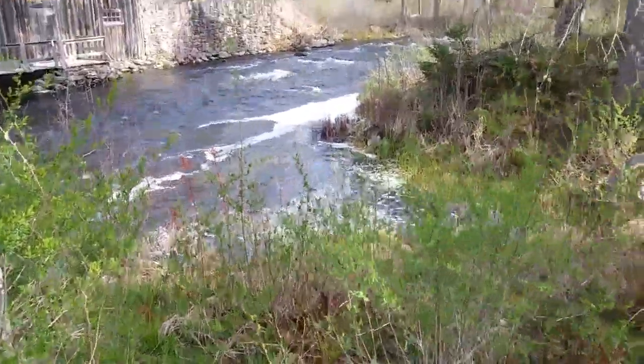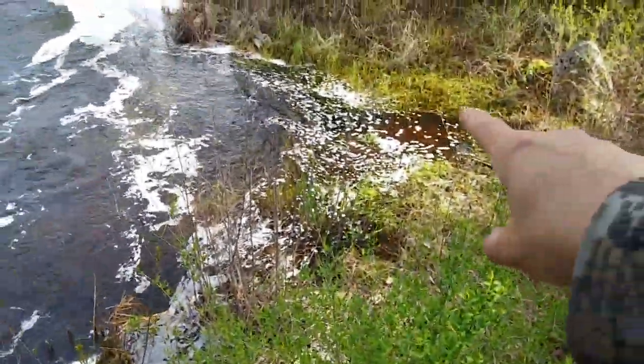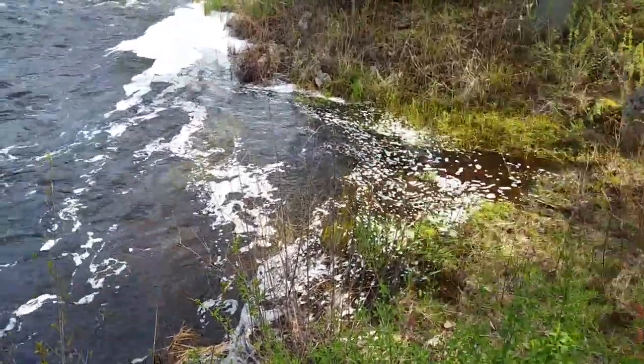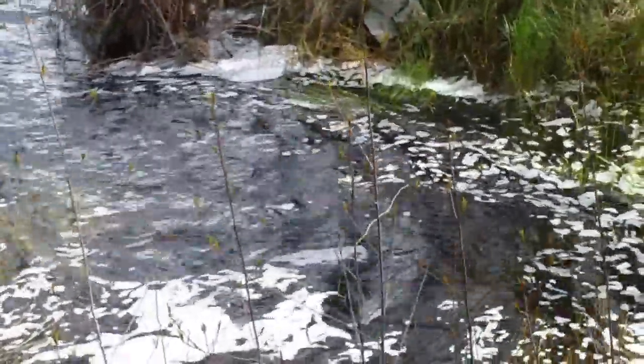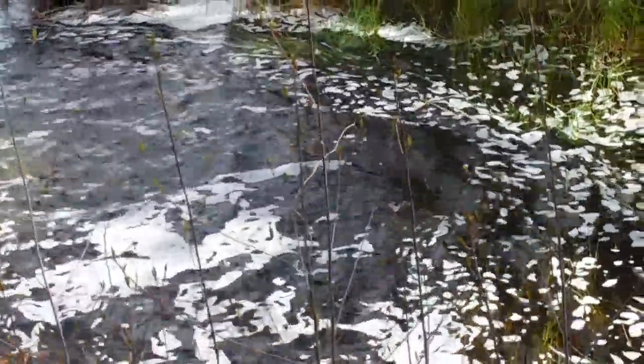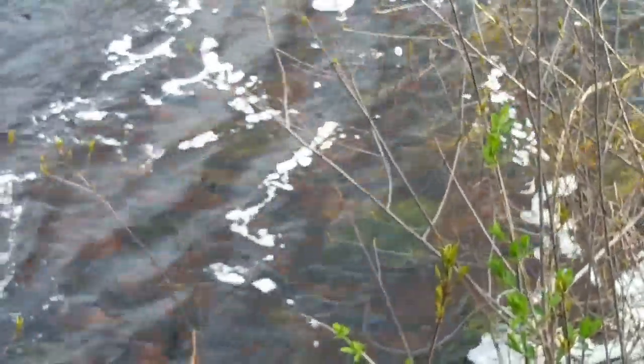Oh my goodness, I can see him. Wow, I can see their fins. Let's see if I can get you guys up here. That's awesome. So they're all caught up in this little area right here. I can see their fins on the tops of the water. Let's see if my camera will pick that up at all. Oh my goodness, that's awesome. Oh, they're all right there. Look at them all. Can you guys see?